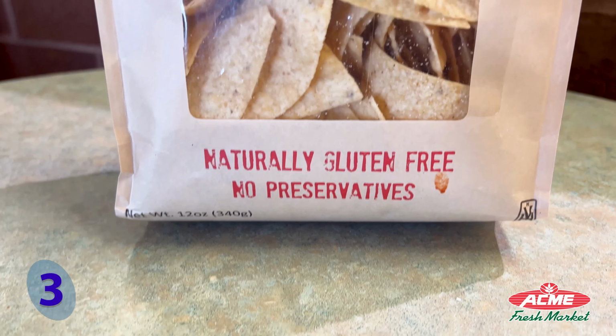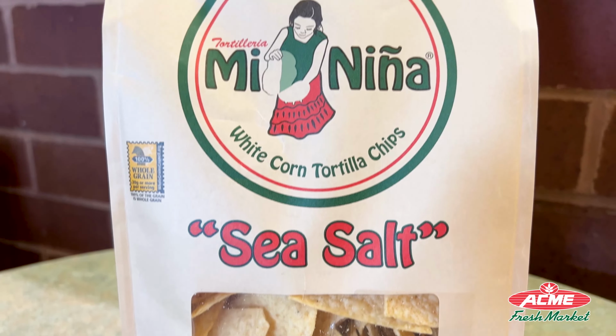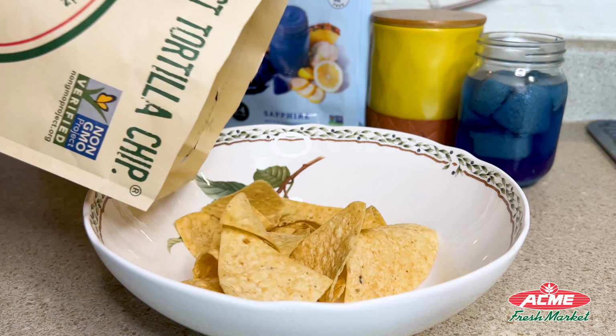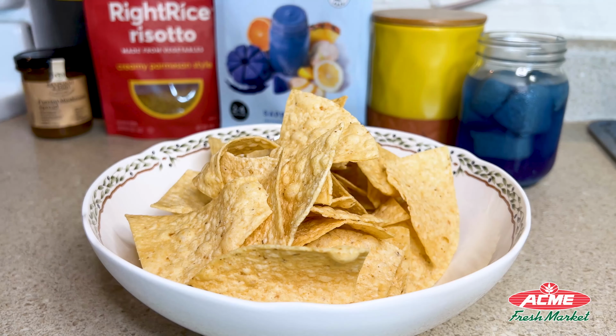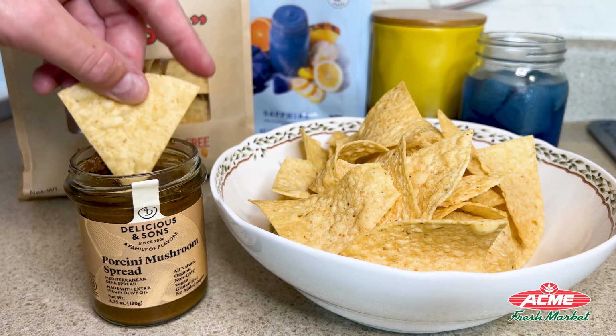Number three, Minimia Sea Salt Tortilla Chips. Made from 100% U.S.-grown, non-GMO white corn, these tortilla chips have just the right amount of crunch and sea salt. Not too thick, but thick enough to hold your favorite salsa or guacamole, these tortilla chips should be on your shopping list today.